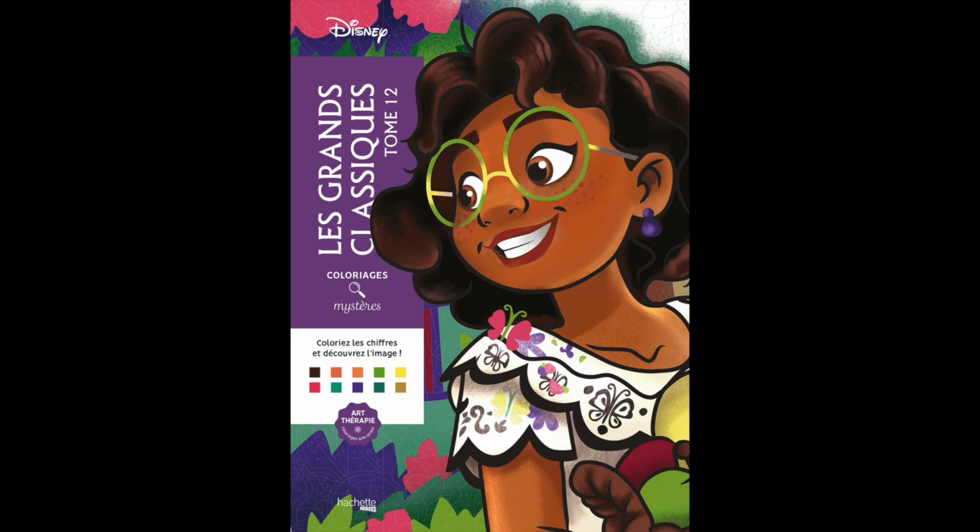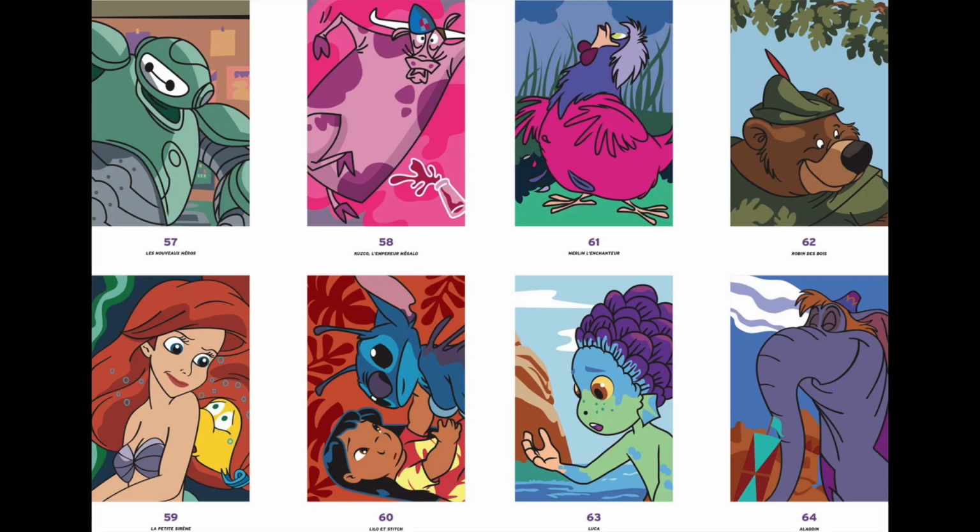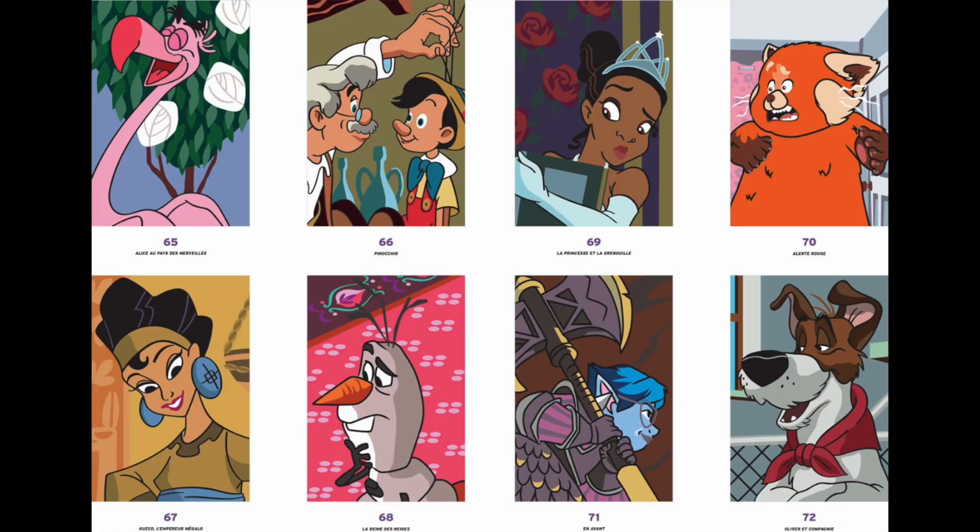The next one we have is the Grand Classics Book 12, and it is Disney characters, and it is also by Art Therapy Hatchet Heroes, and it has the similar format with the line art and the color palette included on each page. And then here is a sneak peek of some of the pages.